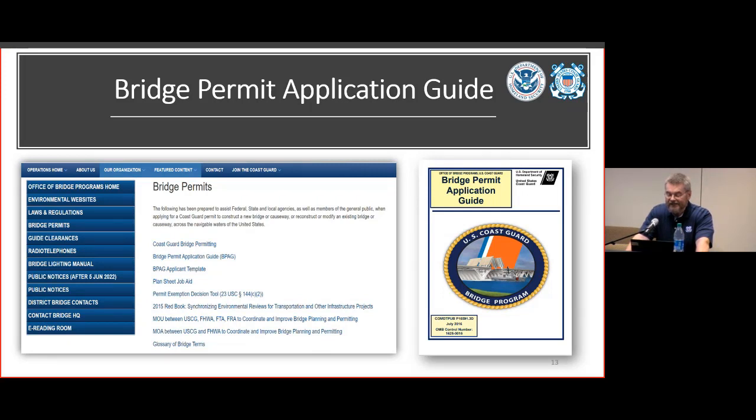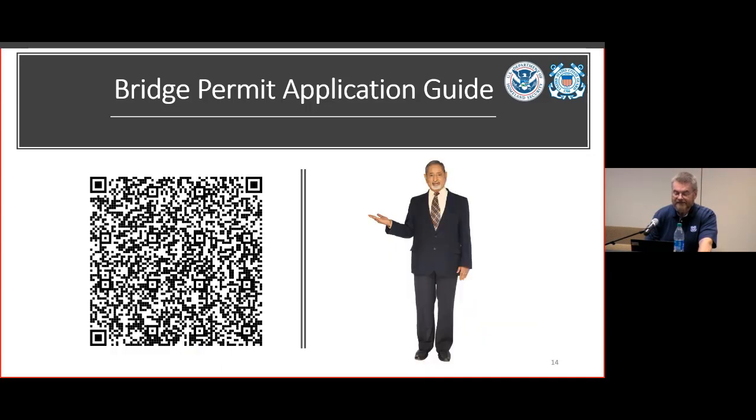I'd gladly give you the address, but the URL is an absolute monstrosity. So instead, I've got a handy-dandy QR code. So if you guys would like to go ahead and scan that, be my guest. But we'll have the QR code on later slides. If you don't or can't use the QR code, no big deal. You can just Google Bridge Permit Application Guide, Coast Guard, and the URL will pop up on Google. But like I said, the URL itself is about a mile long. It's crazy.